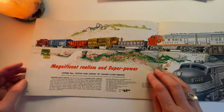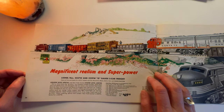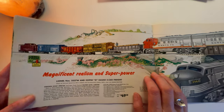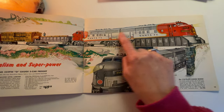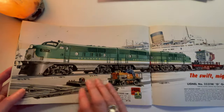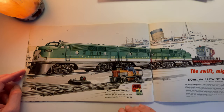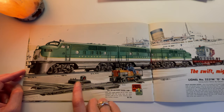Magnificent realism and superpower. Golden West Special. Here's the New York Central and the Santa Fe. The Southern. These guys are all working on the train car.